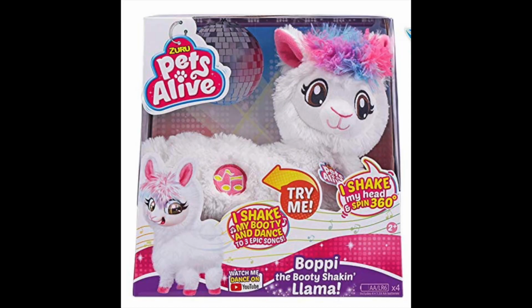Okay, so number two, this is something that my daughter already has. It is something that my niece calls almost every day asking to see on FaceTime because she loves it. I've purchased her one already to give her for Christmas, and that is the Pets Alive Boppy the Booty Shaking Llama. Literally, she calls me, and she won't even say hello, she'll go, I see Booty Shaking Llama. She says it like all one word. I see Booty Shaking Llama.